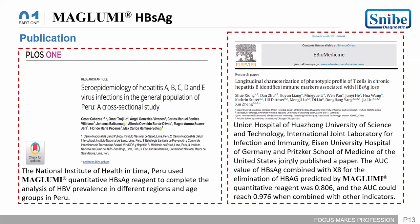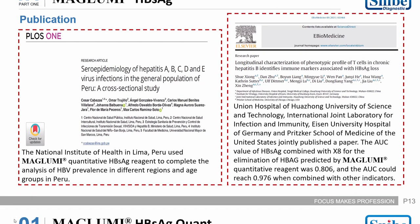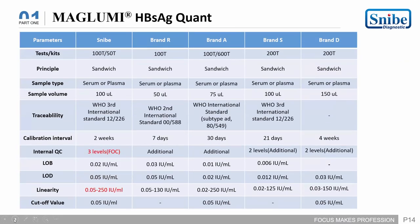So this quantitative reagent was 0.80 and the AUC reached 0.97 when combined with the other reagent. According to this publication, it is recommended that they can compare the Maglumi X8 versus the other competitors, and the results are comparable at the regression value 0.97. So if we talk about the comparison of HBsAg quantitative, this is the next generation assay we have.